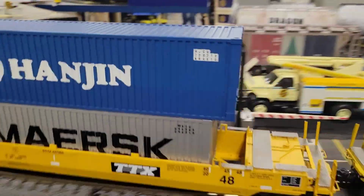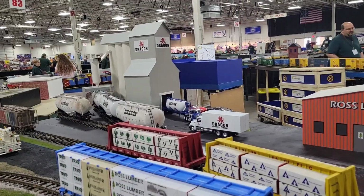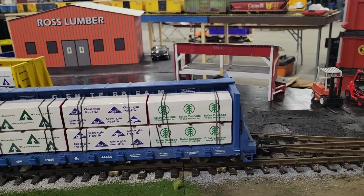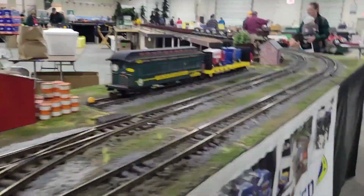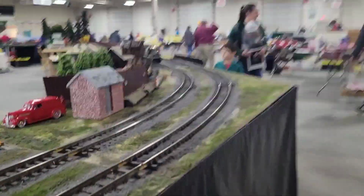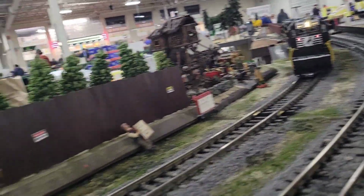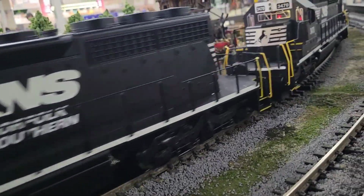Oh, that took off. Along with Dragon Produce, there's a nice little lumber yard right here, Ross Lumber. The NS train is back, and I now know how many cars are on this thing: 85 cars plus a PRR caboose. This thing's got some work behind it, too.